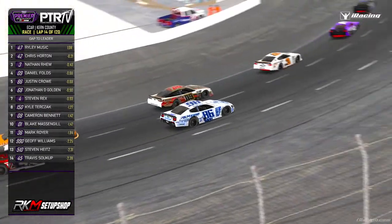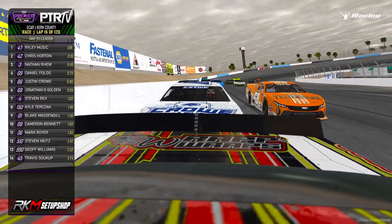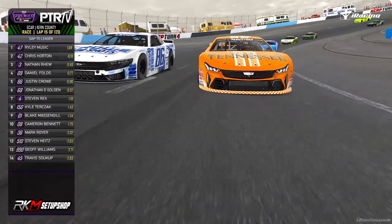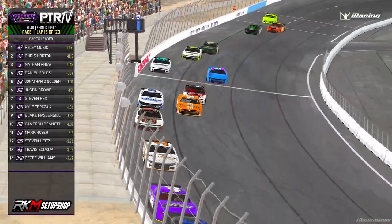He's going to have a peek. He's going to have a whiff, and he may have himself a pass. And it looks like we continue moving through here. This is, again, Justin Crow. We're looking off the back bumper at Justin Crow, who's got the UT car on the inside there. That is going to be Jonathan Golden trying to work his way through.